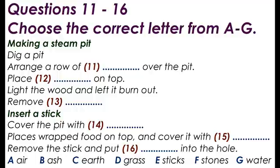Now turn to part 2. Part 2. You will hear a trainer giving a talk to people who want to learn outdoor survival skills. First, you have some time to look at questions 11 to 16. Now listen and answer questions 11 to 16.